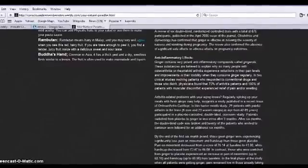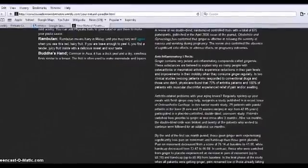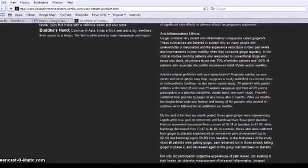Anti-inflammatory effects. Ginger contains very potent anti-inflammatory compounds called gingerols. These substances are believed to explain why so many people with osteoarthritis or rheumatoid arthritis experience reductions in their pain levels and improvements in their mobility when they consume ginger regularly. In 2 clinical studies involving patients who responded to conventional drugs and those who didn't, physicians found that 75% of arthritis patients and 100% of patients with muscular discomfort experience relief of pain and or swelling. So that's a large number, percentage-wise.